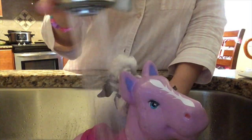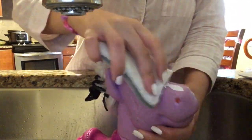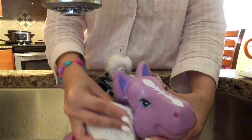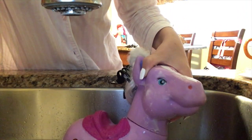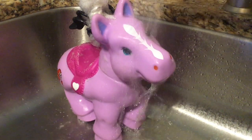Get them nice and wet, and scrub the living crap out of them, like I said. And you'll have really, really clean ponies. And they won't be scary to touch. You won't have to wash your hands after you touch them. So that's a good thing. So right here, just rinsing her off.